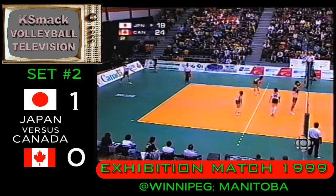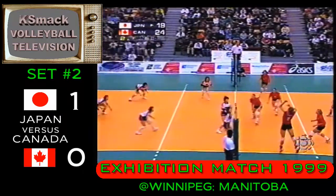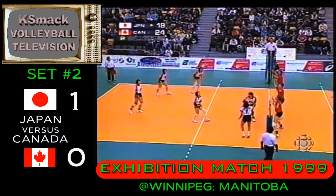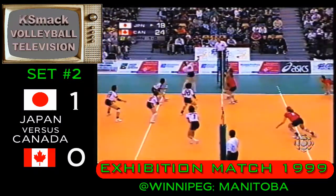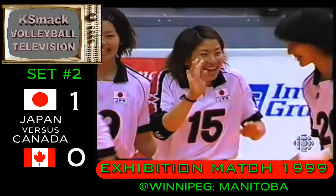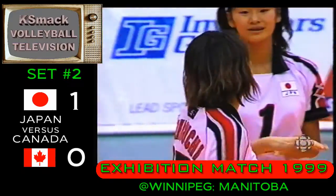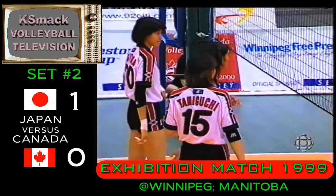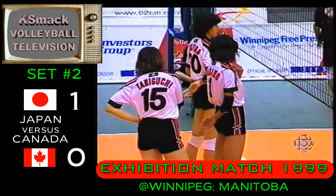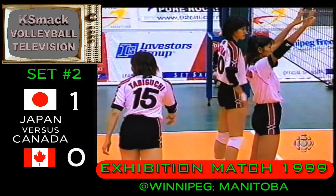Suzuki puts it in play for Japan. Lemaire just goes over the block. Went too far. Off the block. Canadians unable to get it. Another point for Japan. It is 24-20. Well, in the beach game, that's known as a sniveler. Every time it hits the ball, the net, and bumps over, and I'm sure Canada's thinking that right now.